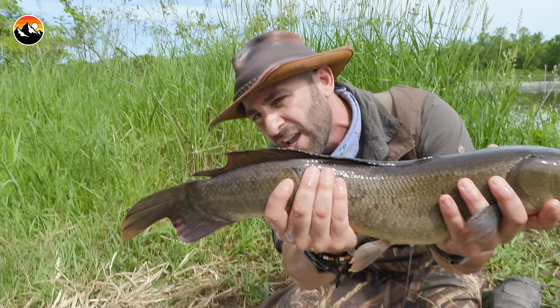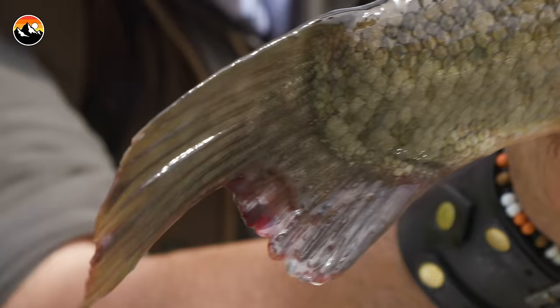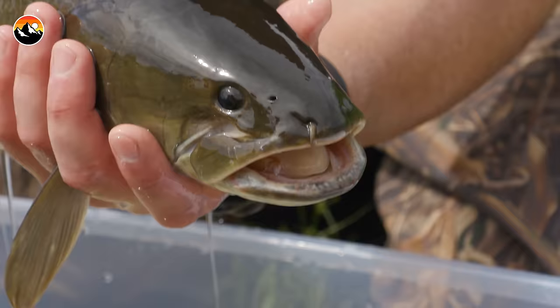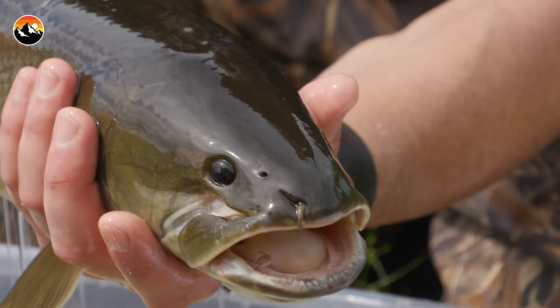And you can see there's several chomps out of the tail of this fish. That could quite possibly be from a common snapping turtle, another one of the dominant predators here in this wetland ecosystem, or it may even be from a male bowfin. During breeding season, they will sometimes battle against each other for the rights to breeding territory.